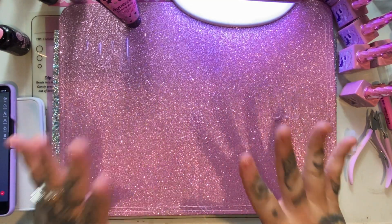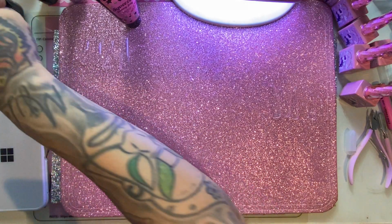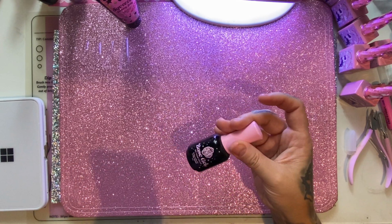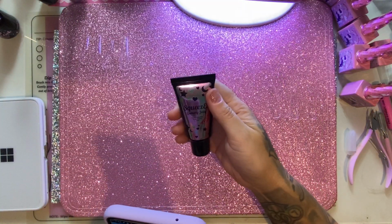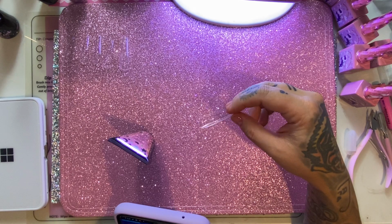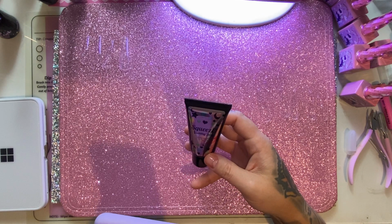Okay, so base coat is done. Okay, base layer is done. It's all ready to go. Next. So I already primed the inside of the XXL square nails. So the next thing I'm going to use is the squeezy gummy jelly.